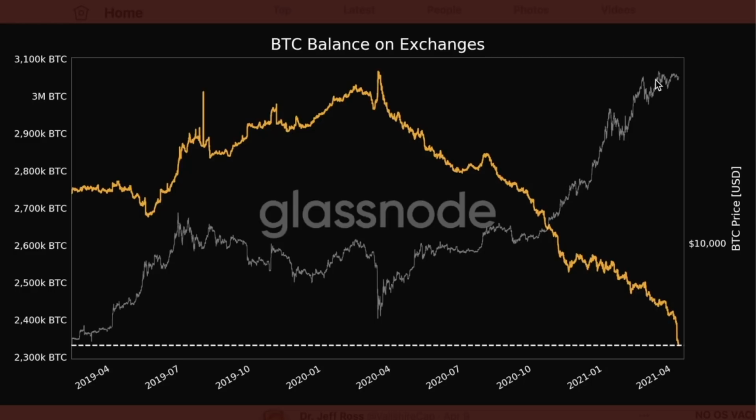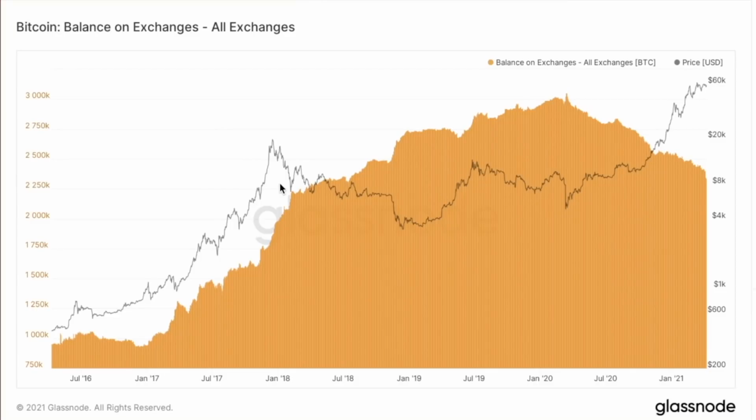So are we preparing for another jump to the upside? Here we can see also the balance on exchanges. Okay, all exchanges. In the orange is the balance on exchanges since mid 2016, all the way till April of 2021 right now. And we can see the balance on exchanges here decreasing and the price starting to pick up in late 2016.